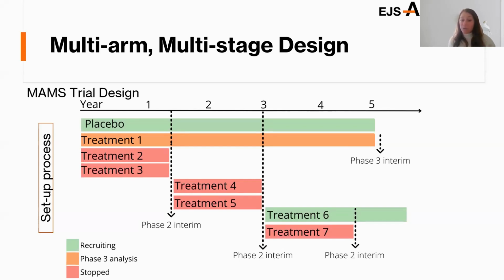And then as you're running the trial at specific time points earlier on in the trial, you can have a look at the treatments to see how they're doing and whether they seem to be effective. Any treatments that don't appear to be effective can be removed from the trial and replaced with a new treatment. So you can see in this example, treatments 2 and 3 were explored at around 18 months and they were deemed to be ineffective. So they were taken out of the trial and replaced by treatments 4 and 5. And that's the multi-stage element of the design.